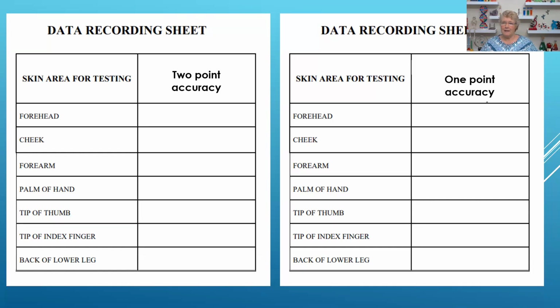All right, keep going until you've done them all, until you have tested all the areas, and then either just stop and hold still and look at me or wave your hand or something so that I know when you're done. Make sure to thank your helper. Think how brave they're being to let you come at their face with sharp pencils while they're blindfolded. A lot of bravery there.